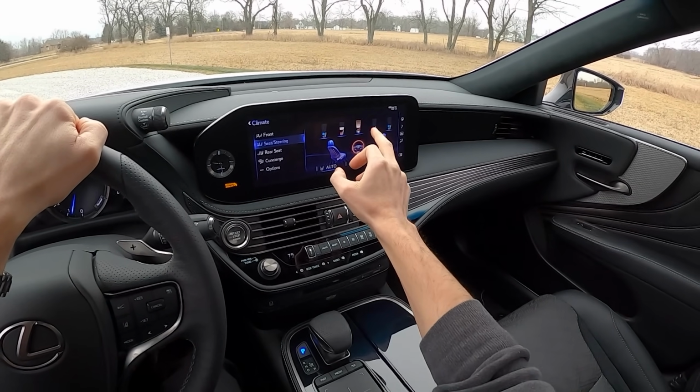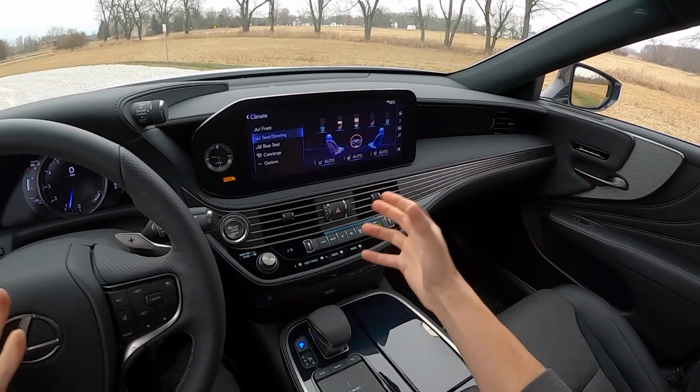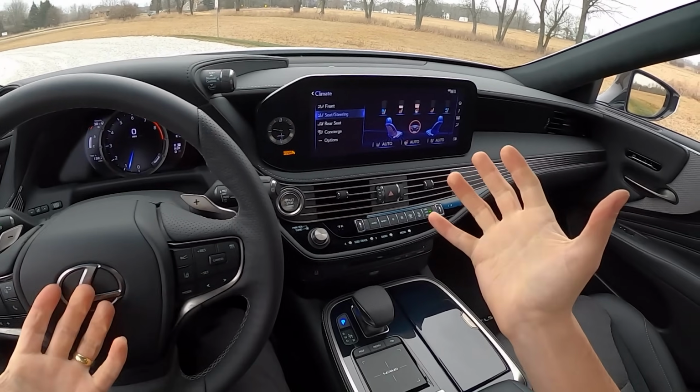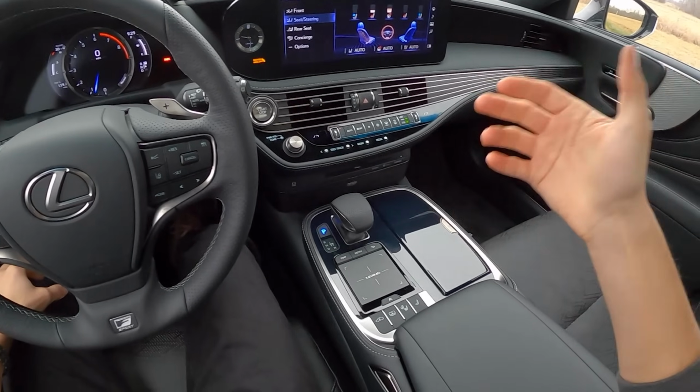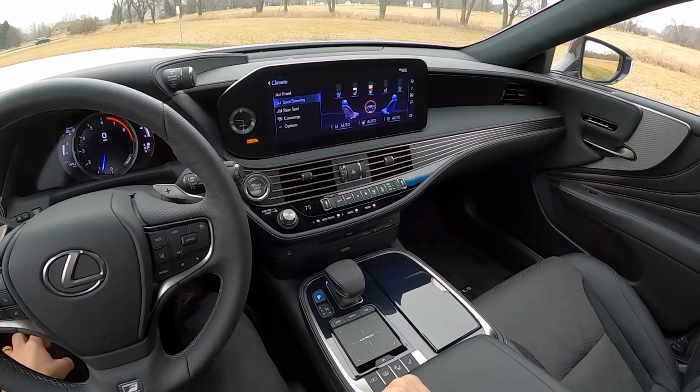And you have this also, it's called Climate Concierge, and it will automatically turn on your heated seats and your heated steering wheel. But not everyone has the same preferences. Nothing beats just a simple button that you can press and move on with your life.